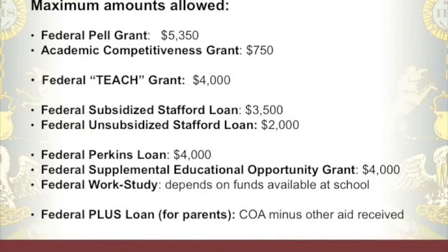The Federal Perkins Loan right now, students can get a maximum of $4,000 a year. This again is one of the programs that President Obama wants to mess around with, so that's going to be changing. The Supplemental Education Opportunity Grant is generally again geared towards students who are eligible for Pell Grants. The maximum the student can get is $4,000 a year.